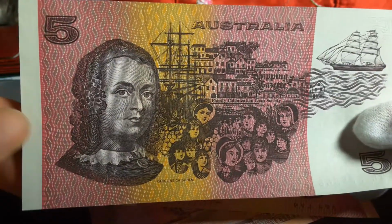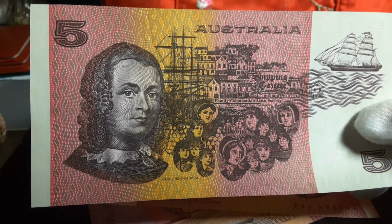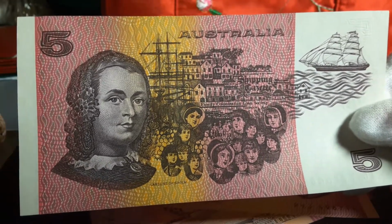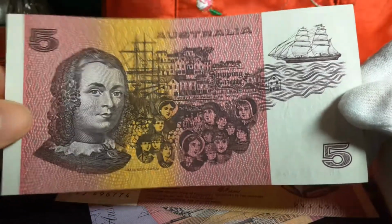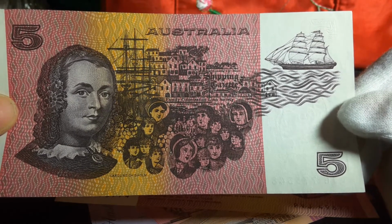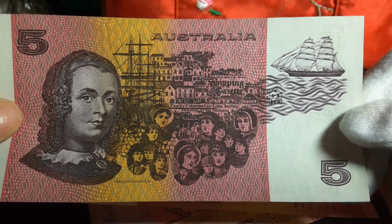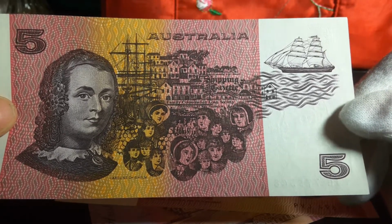And as you can see, the clothing is typical 19th century, because she was born in 1808 and passed away in 1877. And yeah, the clothing is just really strange. You also have the sailing ships that they used in the early part of the 1800s, because by mid-century these were pretty much outdated and were being replaced by steam.